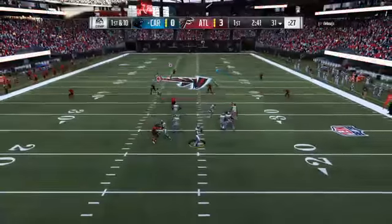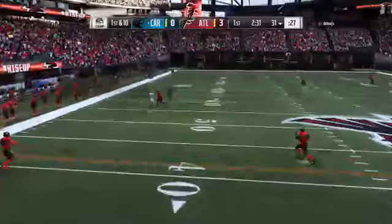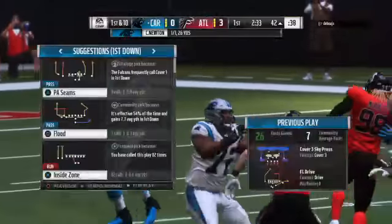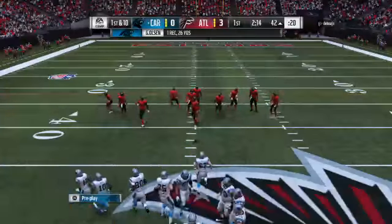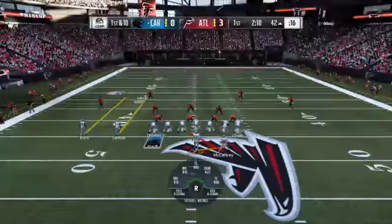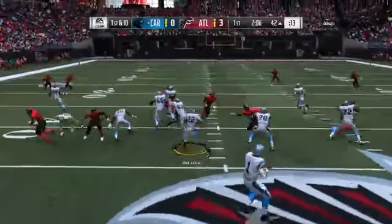On 1st down, Newton. And caught left side, Olsen. And he's taken down, but not before getting this across midfield and just shy of the 40. A good pickup there, 26 yards. From Falcon territory now, here's 1st and 10 at the 42-yard line.